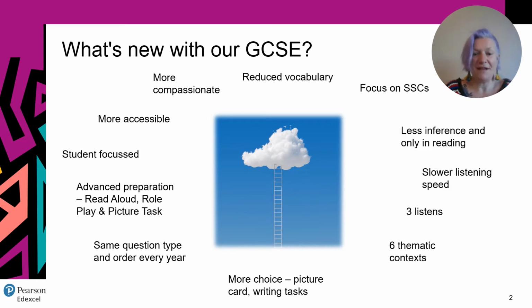A couple of the other things that you might have noted if you were telling a colleague about the new qualifications. In the Pearson EdXL one, we've tried to put more choice in the hands of the student in a managed way that isn't overwhelming, but allows them to feel a little bit of control of their own destiny. So the exam is something that's happening with them as opposed to something that's happening to them. So they get a choice of colour picture in the picture task for the speaking. They get a choice of writing in all of the open response writing tasks, for example.